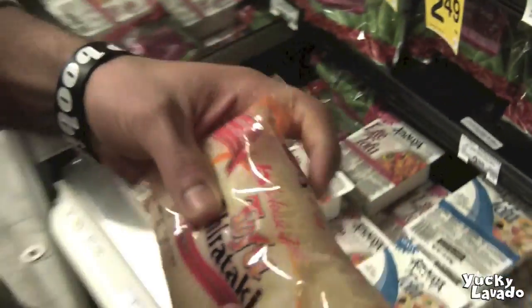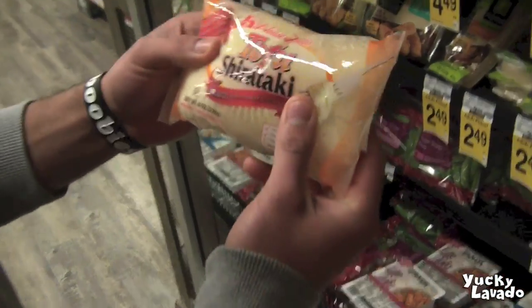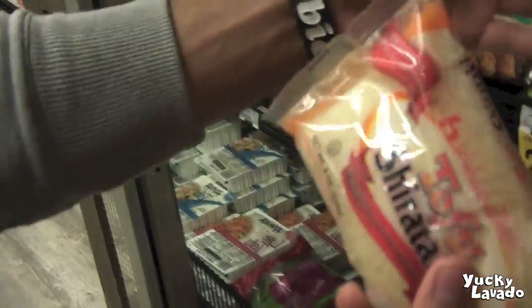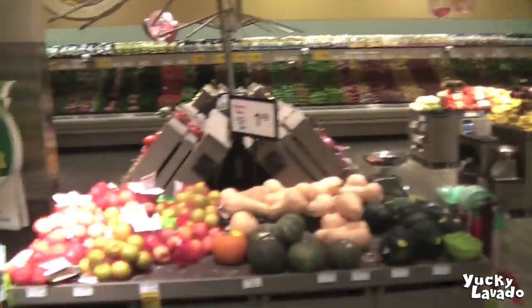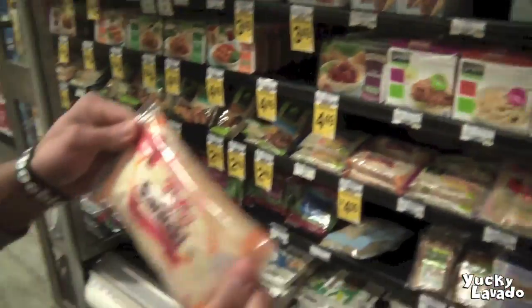Shirataki Tofu Noodles. Now you guys, if you haven't seen these, this is probably weird to you. But you can see here, they're refrigerated. You're gonna find them by your vegetables and fruits. Turn around real quick. Show them what we got around here. Pretty much around your produce section is where you're gonna find these. Depending on what grocery store you go to, but they'll usually be in this section. They're gonna be refrigerated always.